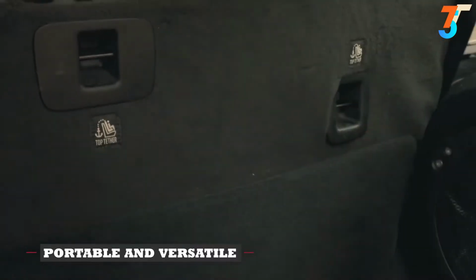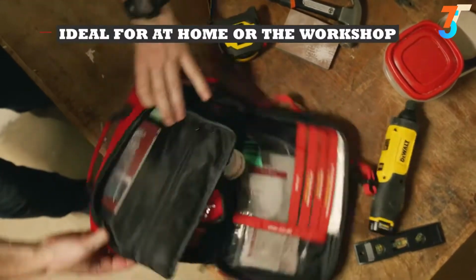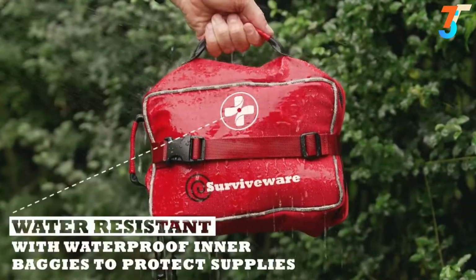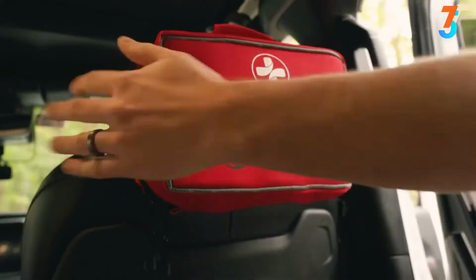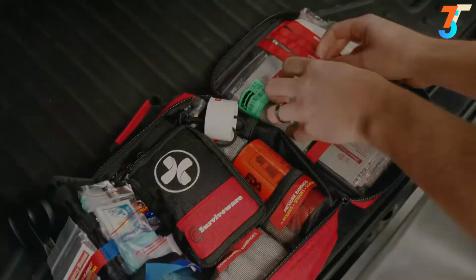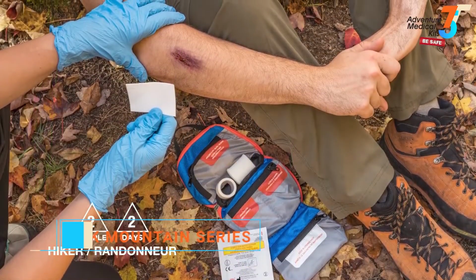Portable and versatile. Great for at home or the workshop. Water resistant to prevent damage. A must-have companion when you and a friend hit the trail for a day or two.